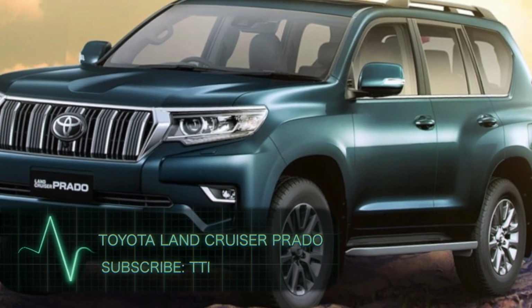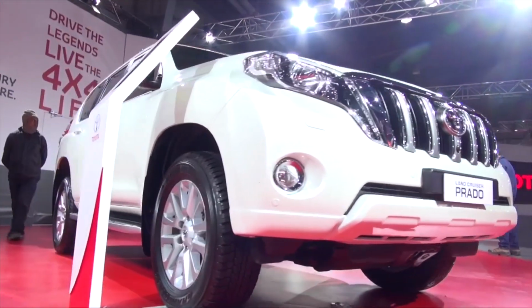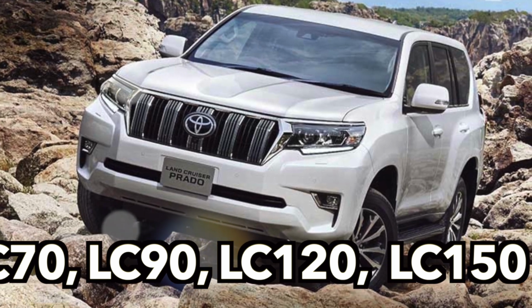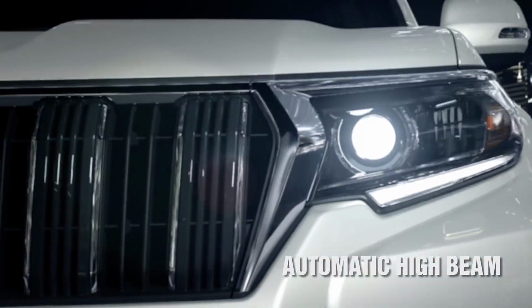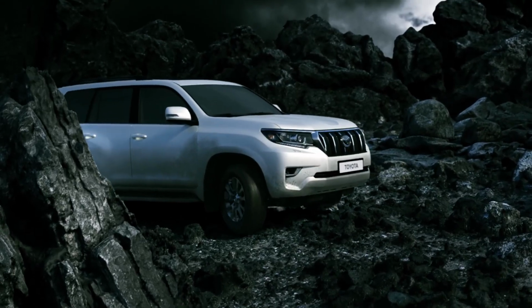Toyota Land Cruiser Prado. Our most expensive Toyota yet, but so worth it. The Toyota Land Cruiser Prado is also called the Land Cruiser LC70, LC90, LC120, and LC150. By the looks of it, this car can take on anything. The Prado has 2-speed transfer boxes and rear beam axles. It has a ladder frame chassis and was built for any terrain including easy off-road drives.